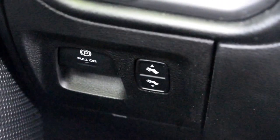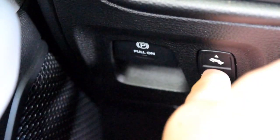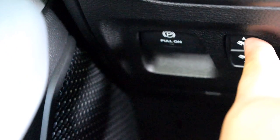So, right here. I'm pretty sure this is the parking brake. So what if I push it? Oh, I'm a dummy. That's for the pedals. No wonder I couldn't reach them earlier. I had to scoot all the way up.